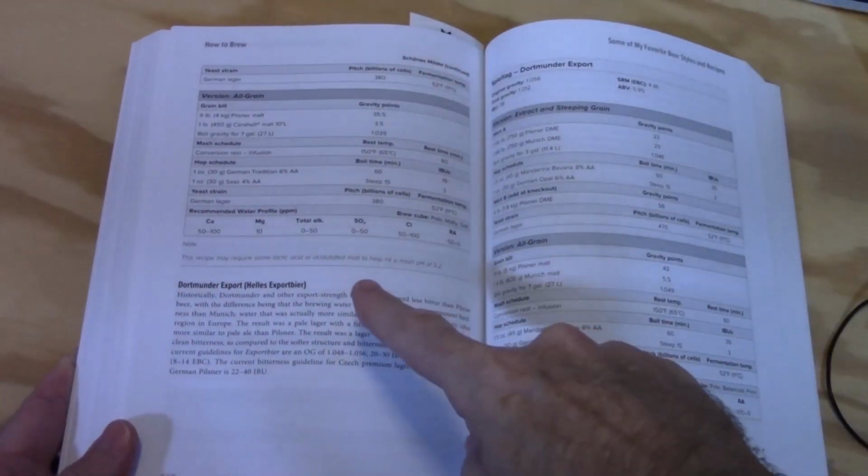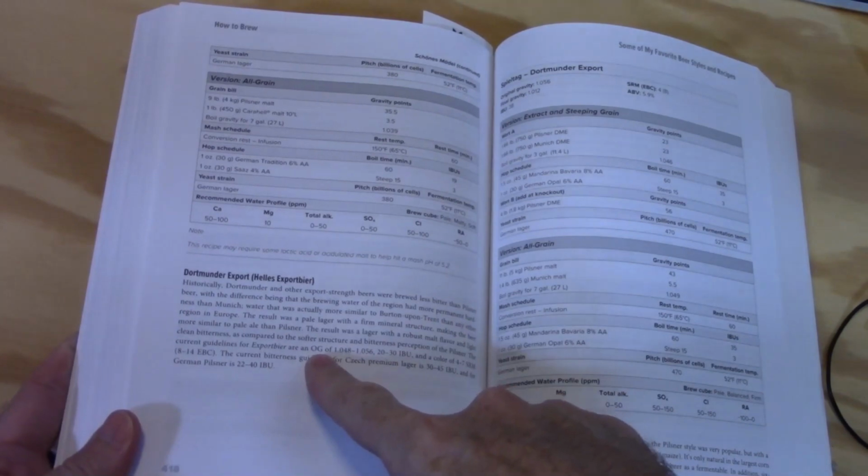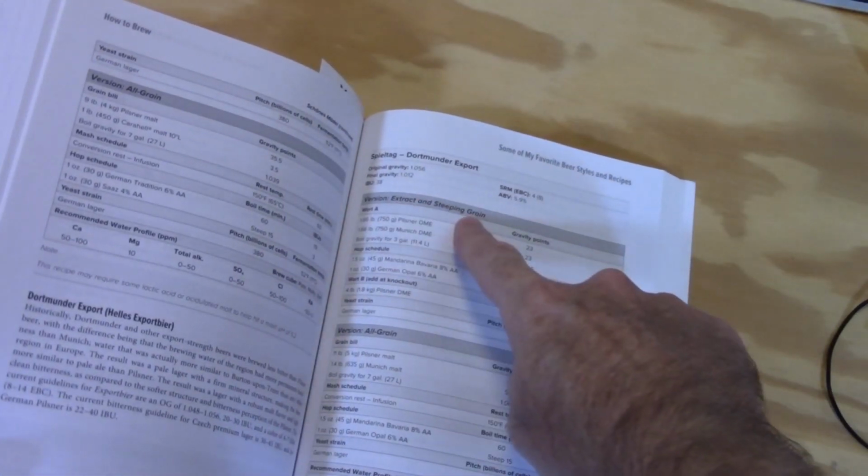Another great place for recipes are homebrewing books. For example, How to Brew by John Palmer has an excellent section of recipes, and these are especially great if you're a beginning brewer. He lays out both all grain and extract versions of all the recipes. I don't have a copy of the book, but I'm sure Mastering Homebrew by Randy Mosher is also a great source of recipes.